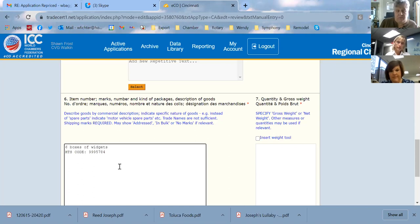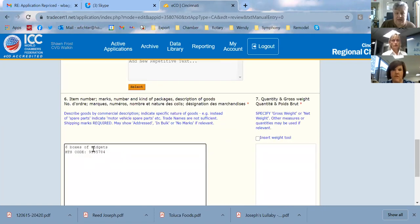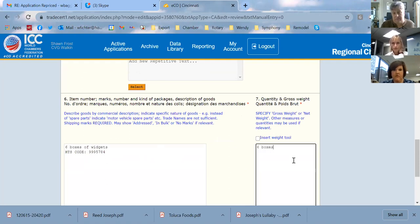The ones that we love are when you've gone over to your invoice, copied your information there, and pasted it right in here. It tells exactly what the things are. And especially if everything's from one origin, if it's all US origin, there's no need to note that in this box because we've noted it up in box three. So then the last box is box seven, the quantity and gross weight. You can put in here something as, you know, six boxes, or there's a weight tool here that you can just fill in the kilograms.